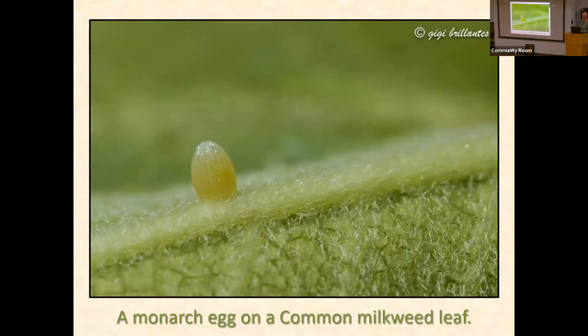So I'm going to show you the miracle of a monarch caterpillar being born. A friend of mine on Facebook, Gigi Brilliantes, did an amazing job taking really, really close-up pictures of a monarch egg. And anybody know how big the egg is? Did you see one over there? It's tiny. It's even smaller than a pencil lead. So it was amazing that she could take pictures that are this good, this close of the monarch's egg.